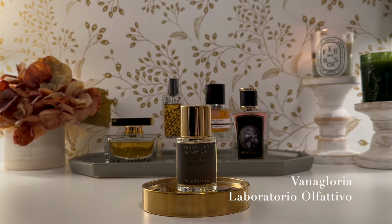And right before I started recording this, I picked this up and I have a little decant of Baby Cat and I smelled them both side by side. And to me, the differences in the two are imperceptible. Maybe Baby Cat is a tiny bit sweeter and maybe Vanagloria is a tiny, tiny bit smokier. But if two people were walking by you and one had on Baby Cat and one had on Vanagloria, I think it'd be really hard to tell which was which.